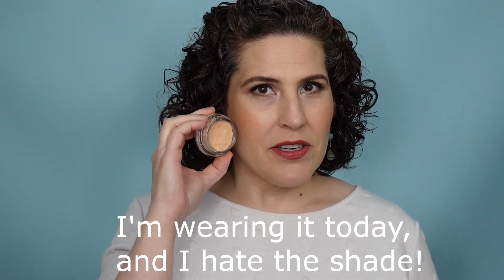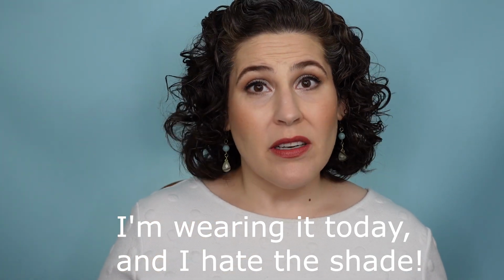The last foundation I'm keeping in rotation for this month is the Age Perfect 4-in-1 Tinted Balm. Now, if you're curious, I have a try-on of this. I'm still trying to form some thoughts about it, and I have learned a little bit about it. I still have learned that this is not my perfect shade. And remember, my perfect shade of Double Wear is 1N0. I wear the lightest in the Charlotte Tilbury Beautiful Skin Foundation. I wear shade number 2 in Lisa Eldridge.